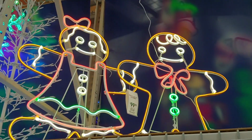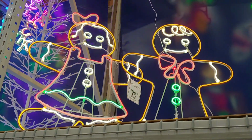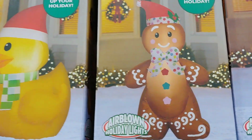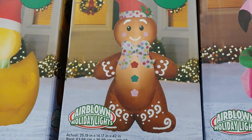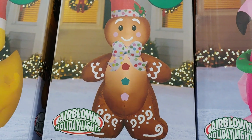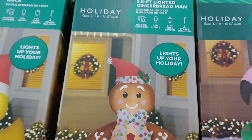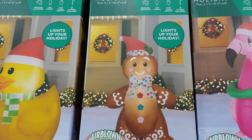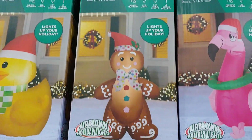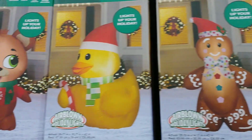Look at all that frosting on his head. So, and look at the inflatables. Look, the Gingy clown. I'll call it a Gingy clown. Look how thick he is. With all the frosting. Look at his bow with birthday sprinkles. Santa. He's a Santa clown. Lights up your holiday. 3.5 feet lighted gingerbread man from Holiday Living. That's $20. Oh, they have a little duck.